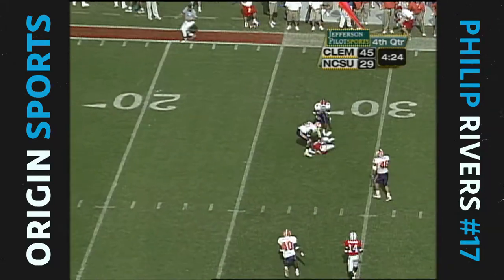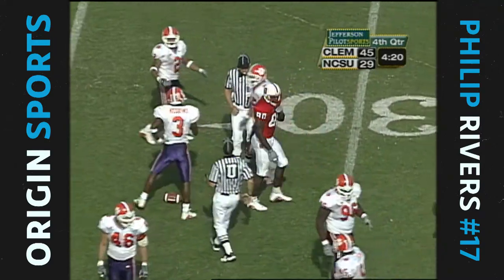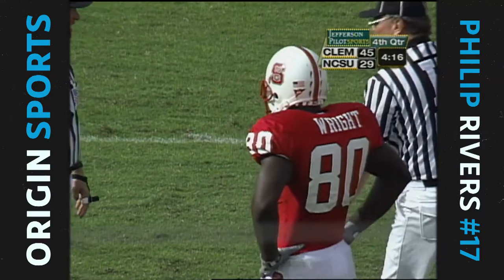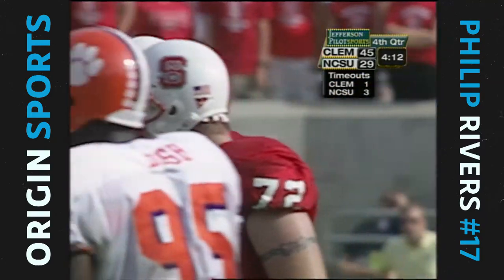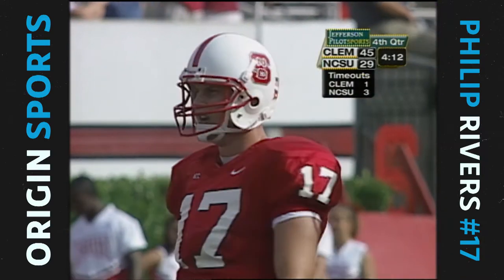Here comes Rivers again. This one's complete to the right, and it's close to first down yardage at the 28-yard line. 10 yards on the gain. Looks like they're going to push the chains here on this one. 4 straight passes, all of them complete. 2 to Edwards and 2 to Wright. And that's going to be close enough to measure.